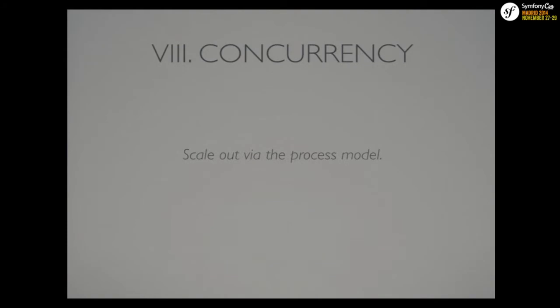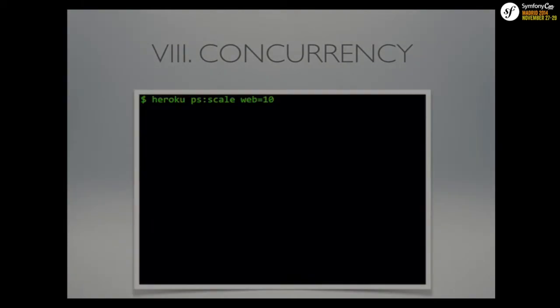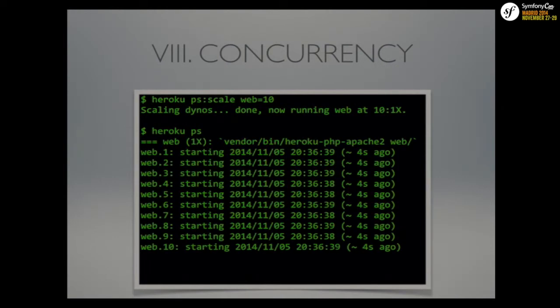Concurrency. So we have a web process defined, right? But we want to scale now. And this is the fundamental idea of a cloud: elasticity and scalability, right? Everyone promises that. Oh, automatic, maybe even you can scale up and down with the demands. In practice, it's not that trivial. But in theory, you should be able to say, okay, give me 10 of the web instances, and it'll scale up.